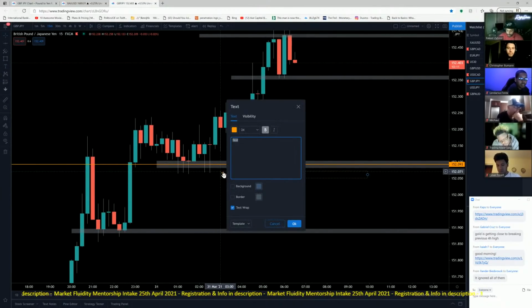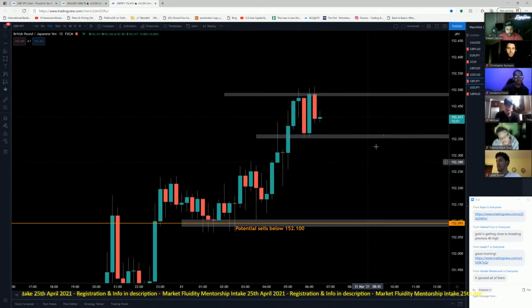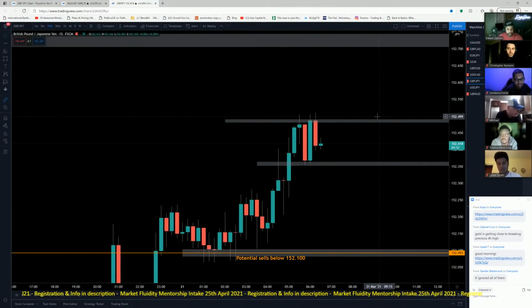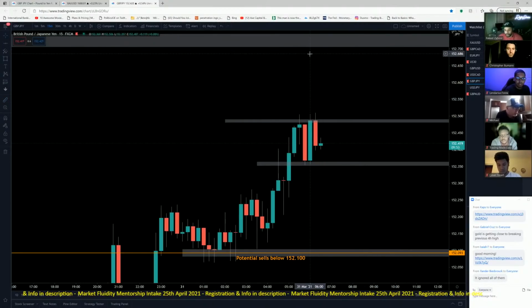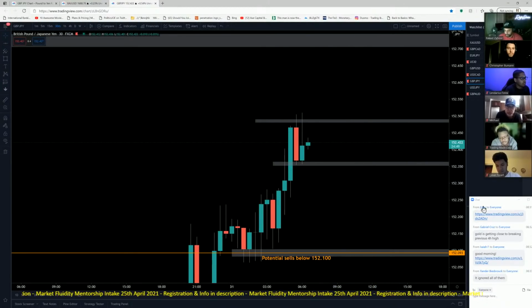So maybe potential sells below 152.100. Going to be much cleaner below this area, and obviously potential buys above 152.500, potentially going all the way up towards 152.700, which is also 20 pips away. So that's something I think is going to be pretty good to look out for here today.